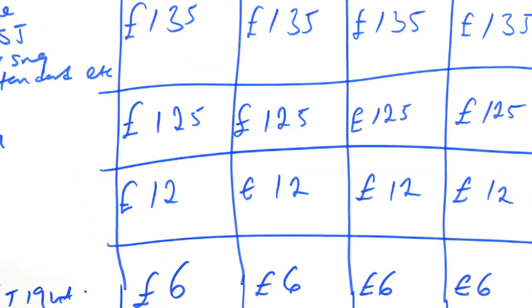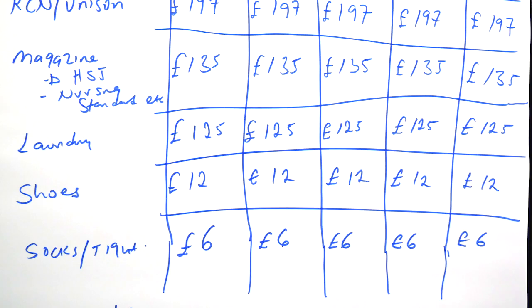Finally, you've got the shoes, tax relief on shoes for nurses. Again, socks and tie for nurses, that's about £6 a year as well that you can claim as a tax relief.